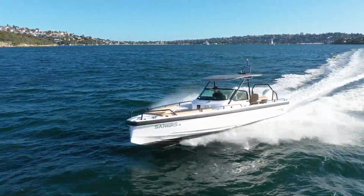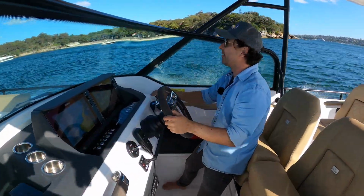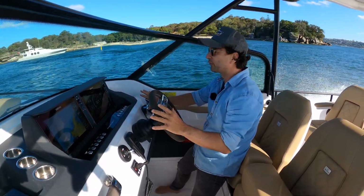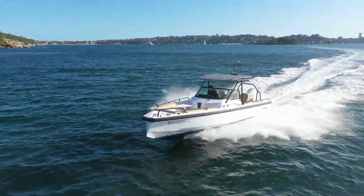So now I'm into protected water. Let's just give it a true test in terms of our speed. This is giving me a little bit of a break here from the wind. I'm just going to wind it right up to full speed, and then we'll come back through the rev range. Okay, trim tabs up.